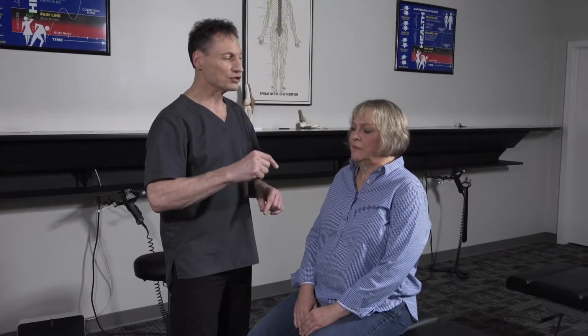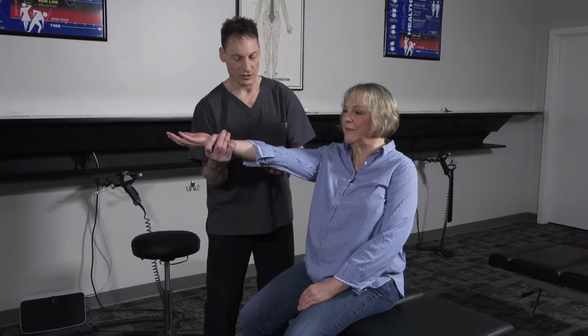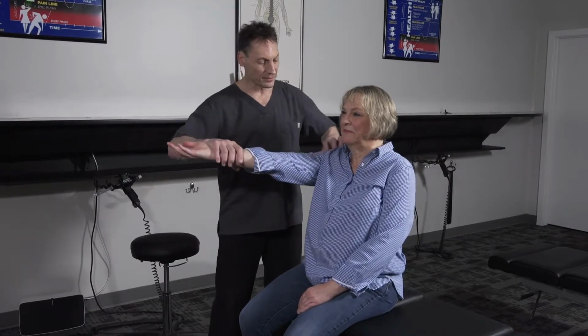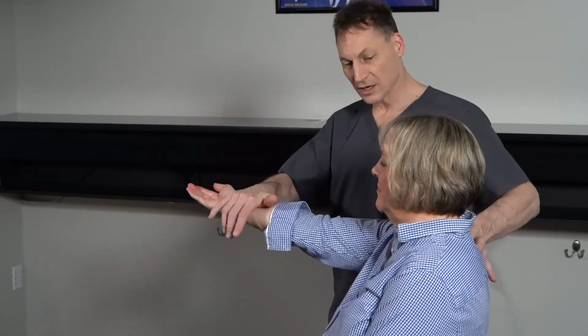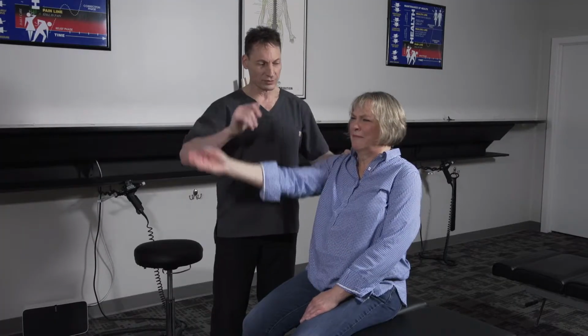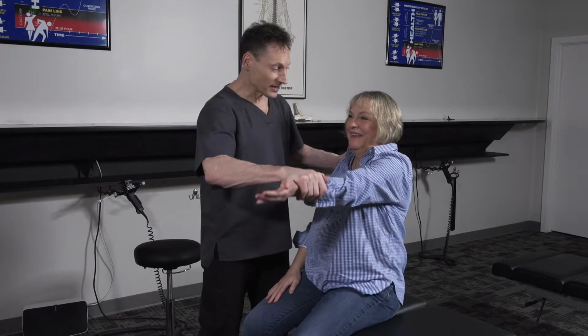Those are assessments for decreased length of muscles. I want to demonstrate also reduced strength because of the shoulder problem. One of the things we found on her initial exam was weakness in the bicep long head muscle that runs here. So Judy, push up into my hand. Judy is strong. You don't want to mess with Judy. She's strong on the right side, pushing up, but on the left side, not so much.